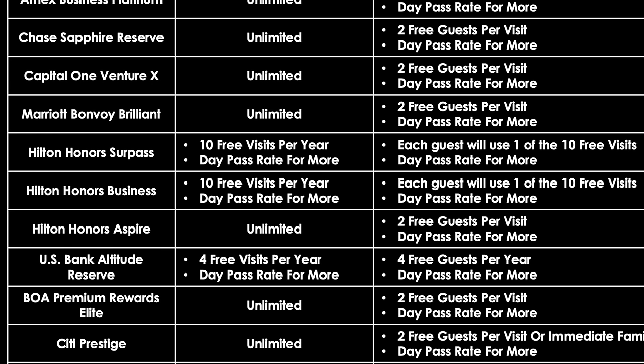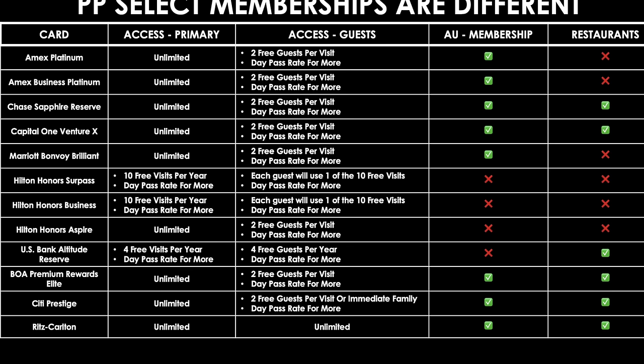For guests, you can bring a guest, but they will use one of those 10 free visits. So if you go with two guests, that means 3 out of your 10 total passes will be used. Authorized users on those cards do not receive their own standalone membership. And of course, as an Amex issued card, they don't get access to restaurants either.